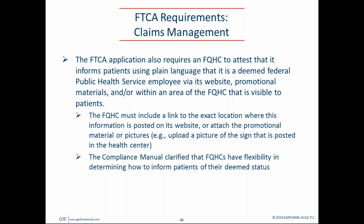You have to attest that you inform patients using plain language that you're a deemed federal public health service employee through your website, promotional materials, or within an area of the FQHC that is visible to patients. They give sample language in the PAL that you can use to inform patients, and we usually recommend just taking that language and putting it wherever you're putting your notice, using their language. Right. We recommend you put it on the website.